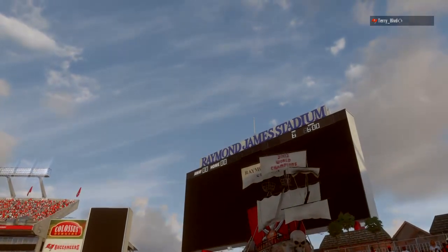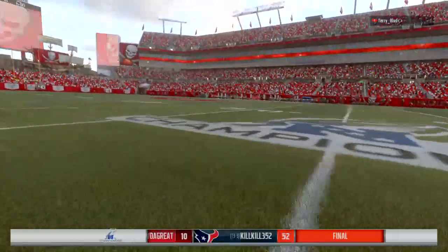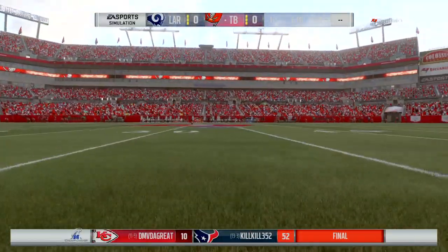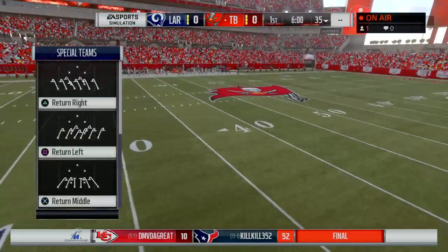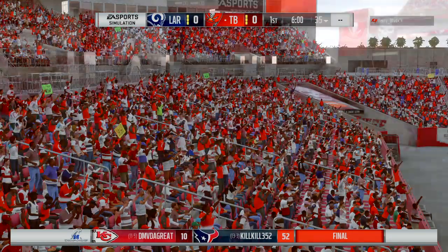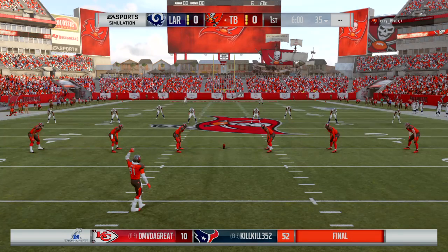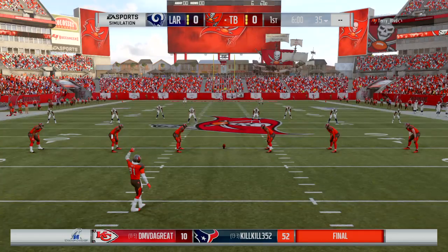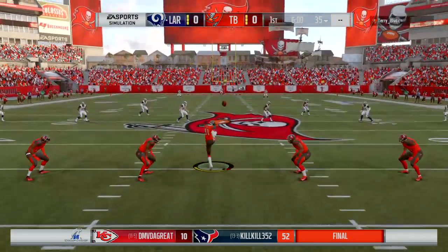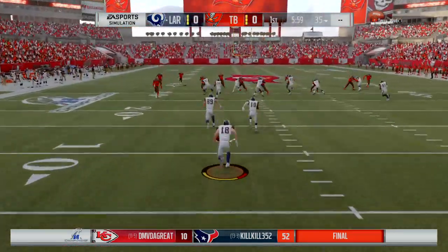We are just a few miles from the Gulf Coast of Florida at Raymond James Stadium here in Tampa. Coming up, it's a battle to represent the NFC in this year's Super Bowl, and we've got a classic in store between the Los Angeles Rams and the Tampa Bay Buccaneers. Two teams that don't like each other much. One will go to Super Bowl 53 as we're underway in the 2019 NFC title game.